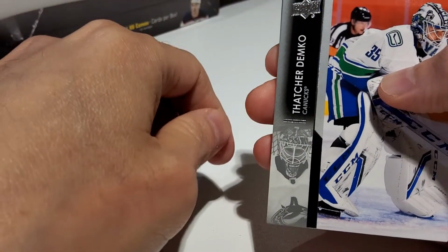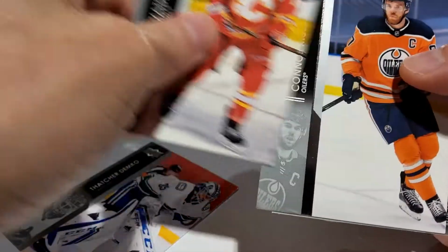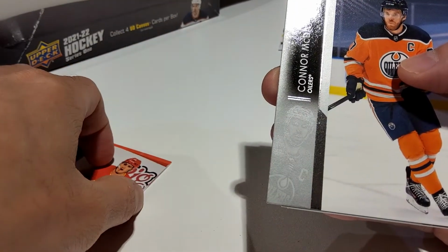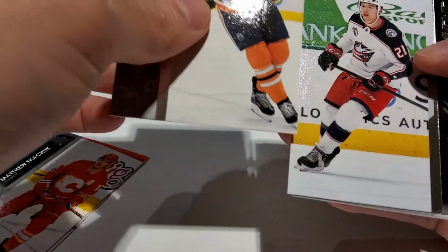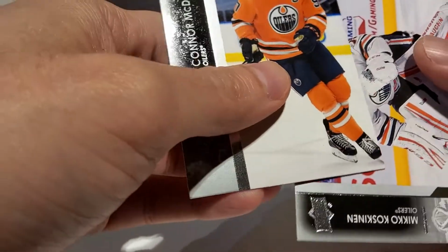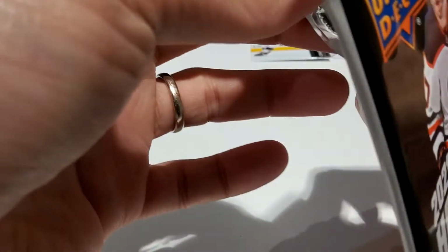Nils Höglander. Okay. Thatcher Demko. Oh, looks like a Young Gun. Matthew Tkachuk. Oh, it's a Blue Jacket, so probably not that great. Connor McDavid and Joshua Dunn. Mikko Koskinen, Noah Hanifin, Josh Archibald, and Nils Höglander. Why couldn't I get more of the Connor McDavids? All right, three packs to go. Not hopeful for anything else. So, you know, we got our six Young Guns.